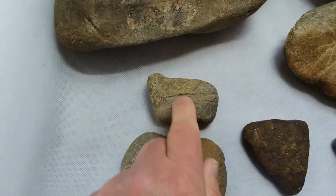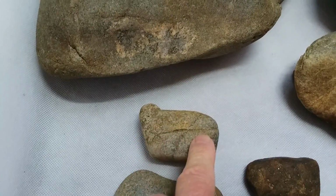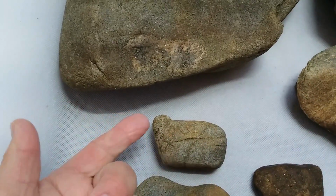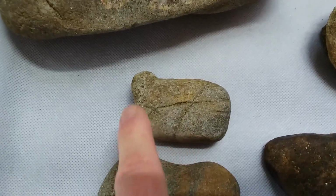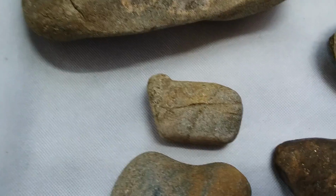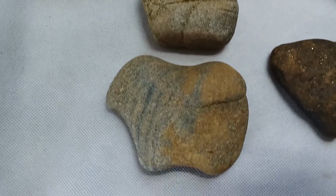And this gets into a couple of the effigies. I think this is a bird effigy, the head being up here, and this is the body, possibly a turtle. Got an X through it here. You see that quite a bit on some of these stones. I'm not really sure what that means.